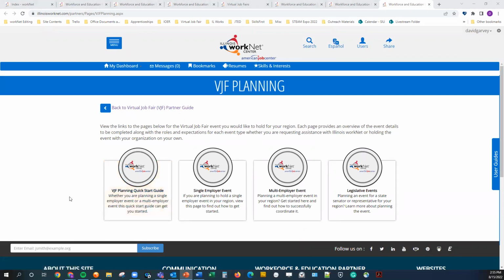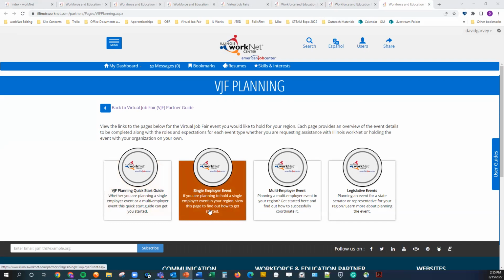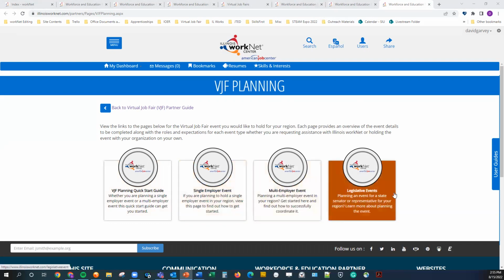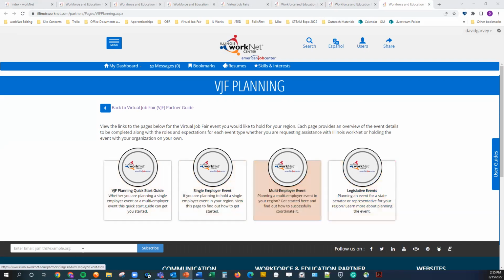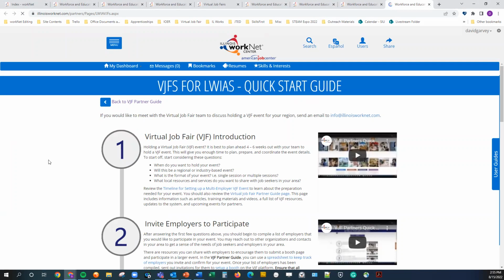this will take us to the VJF planning page. So we have a quick start guide, and then we can see single employer event, multi-employer event, and legislative events as well. We're just going to start with the planning quick start guide here. And this offers, similar to that other page for employers, a step-by-step guide for things to consider and ask and just to plan your event along with short videos.